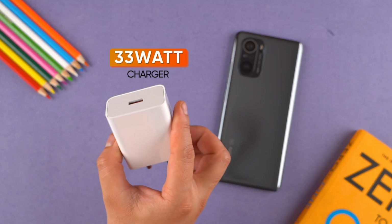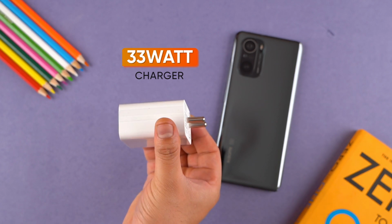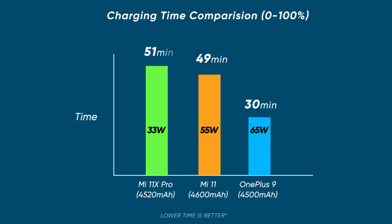As for charging, despite featuring a lower rated 33-watt charger compared to the OnePlus 9's 65-watt or the 55-watt charger on the Mi 11, the Mi 11X Pro takes only 51 minutes to get fully juiced up, which is not that bad at all.